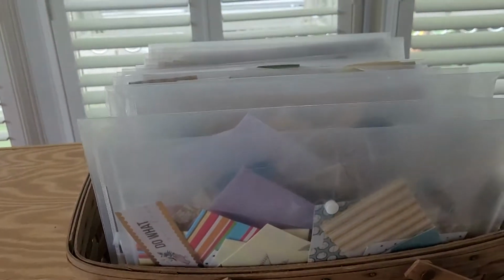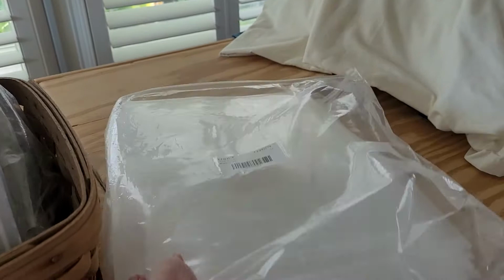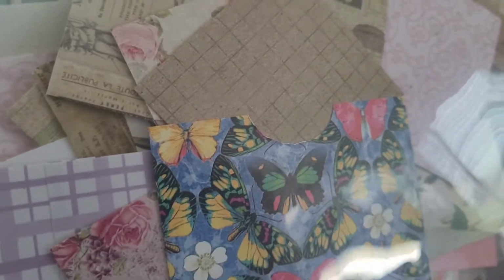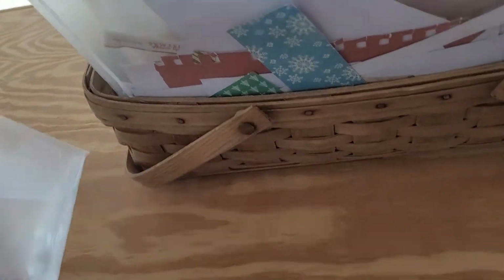This is how I store my scraps, and I have it in a burger basket. I bought a bunch of these at Amazon. They're plastic envelopes, and I've got scraps in them. This one here actually has a bunch of little pockets that I made out of scraps, so I can decorate and just put it into something. I have Christmas scraps. I have scraps of kind of coffee dyed, and some of them are book pages and things like that I can use for collaging.